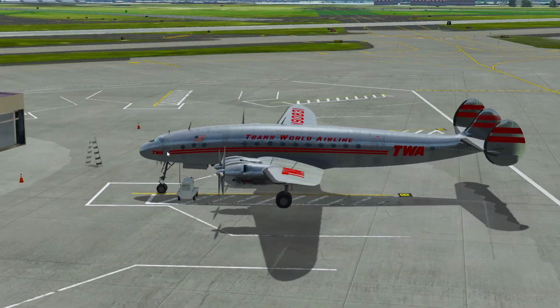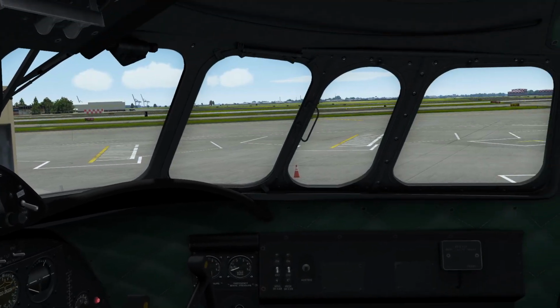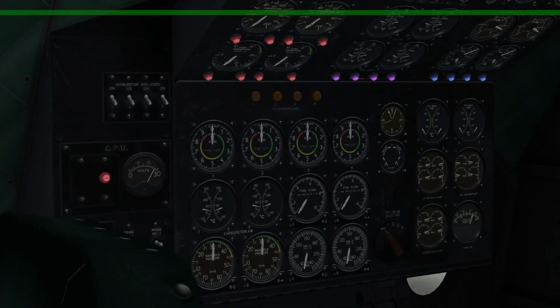Okay, boarding is complete by Pack X. So we are ready to get going.